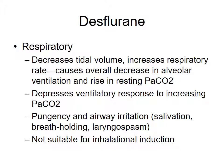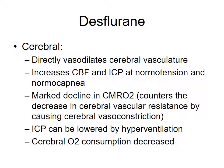Again, decreased tidal volume, increased respiratory rates, so the minute ventilation does not really drop, and you'll see a little bit of a decrease in alveolar ventilation and a rise in resting PaCO2. It's pungent, you can't breathe somebody down with it, so no inhalational induction. It directly vasodilates the cerebral vasculature, so you don't usually see this used in neurosurgery. Increases cerebral blood flow and ICP at normal tension and normal capnia. Markedly decreases the CMRO2. ICP can be lowered by hyperventilation, but we tend to avoid it.